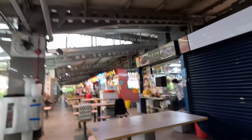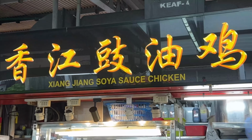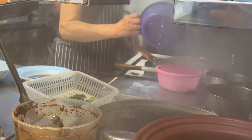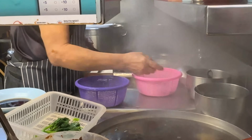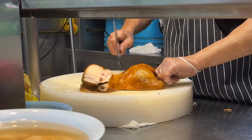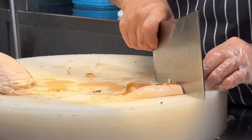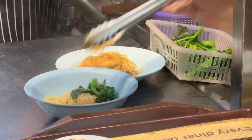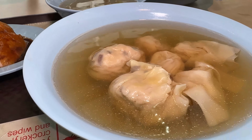Next up is the Alexandra Village Food Center. That's one of my favorite hawker stalls in Singapore. Today I'm trying out all the Michelin hawker stalls, and there are quite a few in this hawker center, including Xiang soya sauce chicken. Got a large soy sauce chicken and got a wonton noodle.